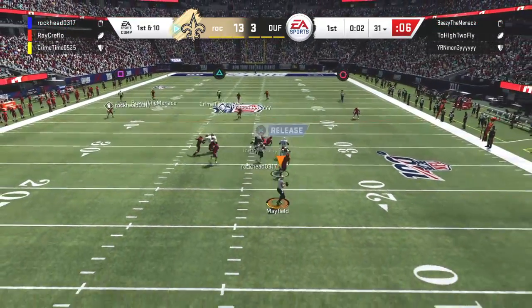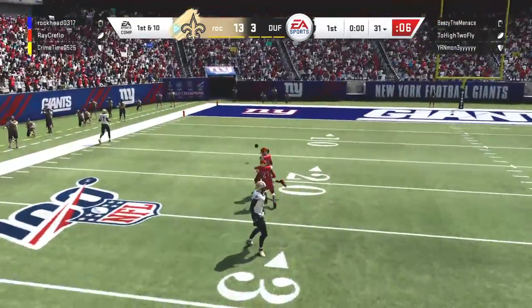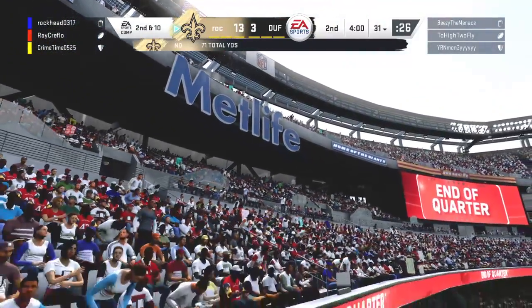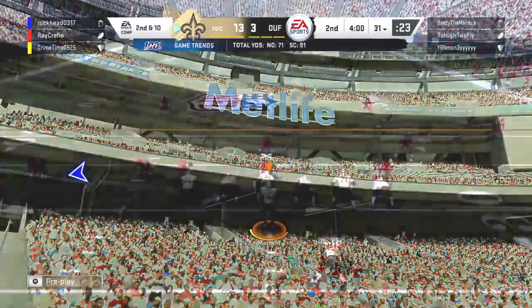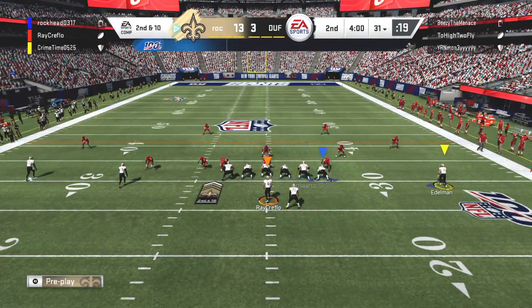Little play action here on first down. And off his back foot, he'll heave this one deep. And that will fall incomplete. Oh, they took a shot there on what will turn out to be the final play of this first quarter. That's crazy. Line of scrimmage, the 31 as they line up 2nd and 10.